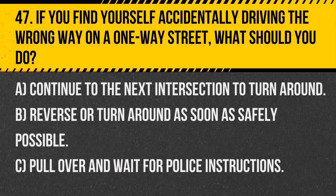Question 47. If you find yourself accidentally driving the wrong way on a one-way street, what should you do? A. Continue to the next intersection to turn around. B. Reverse or turn around as soon as safely possible. C. Pull over and wait for police instructions.